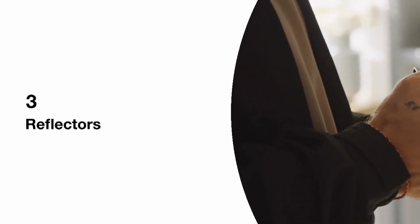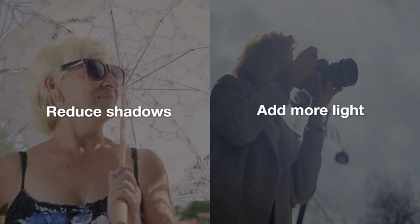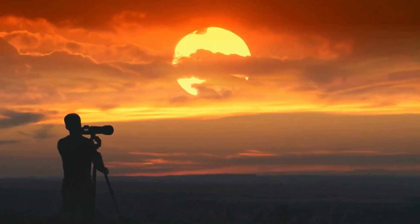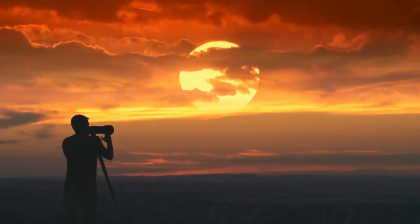Now let's move on to reflectors. These are tools that bounce light back onto your subject. They help reduce shadows and add more light to your photos. You can use a simple white piece of cardboard as a reflector.